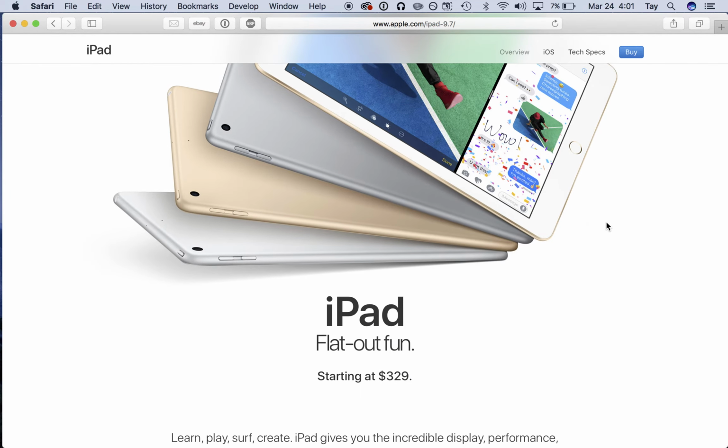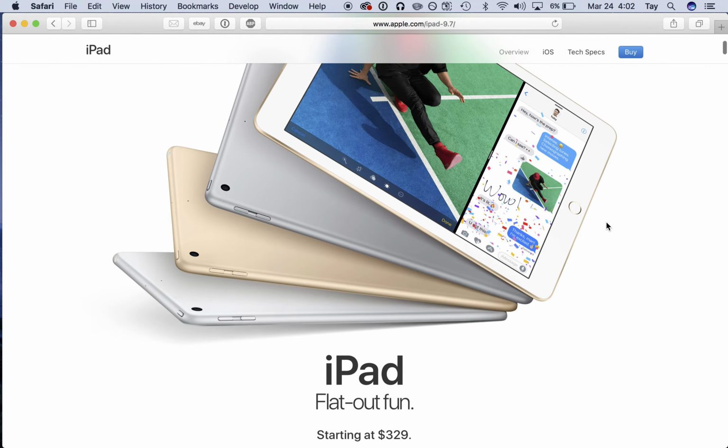So just a sign of the times, showing you that the demand for tablets has gone down tremendously. So even Apple is coming down on the price, and they are like the king of tablets. So this is a great tablet if you want to just jump into it.